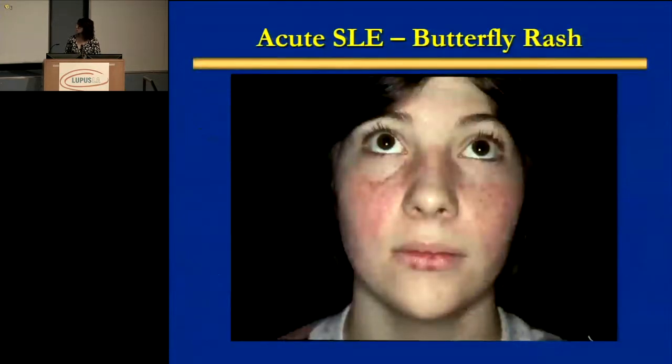So to start, acute lupus, this is a great example. This is a patient who, I don't know if I have a pointer. Can you guys see that? Yeah. So you see that butterfly. The rash is typically defined as a singular plaque that runs from one cheek over the nasal bridge to the other cheek. And it should spare this line over here, the nasolabial fold. It is thickened and scaly and doesn't come and go.